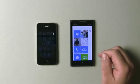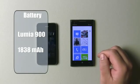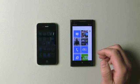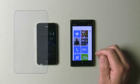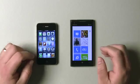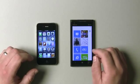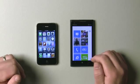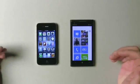On the Lumia 900, when it comes to the actual battery, we have an 1838 milliamp hour battery, but we do have a bigger screen to power, and that supposedly gives it 300 hours of standby and 7 hours of talk time and 60 hours of music playback. However, with my phone set up identically when it comes to email and things like that, I actually get less battery life on the Lumia 900. I'm not sure why that is. Maybe I need to give it some more time, but that's after using it for a week or so.